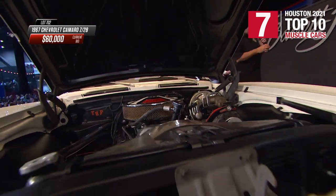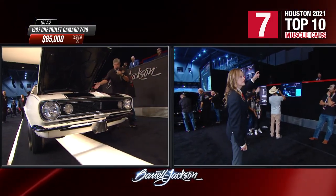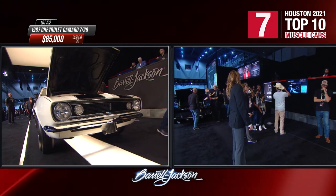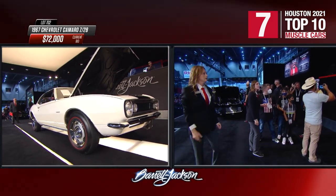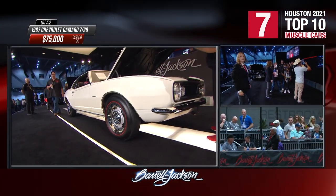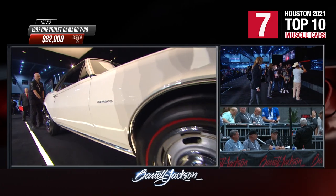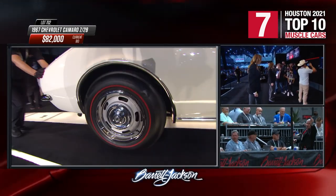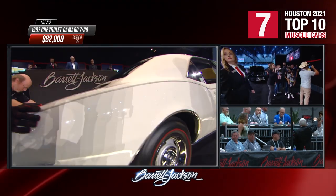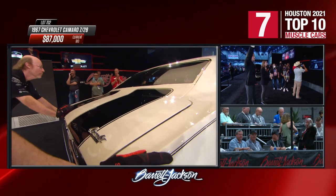The Z28 performance package was offered by Chevrolet to homologate that 302 for the SCCA Trans Am series so that Roger Penske and Mark Donahue could go out and win the '67 championship. Where are the spoilers? They hadn't been produced yet when this car rolled off the assembly line. And note especially the stripes right there on the trunk and how the stripe is relieved for the chrome emblem. You don't see that on later Zs.